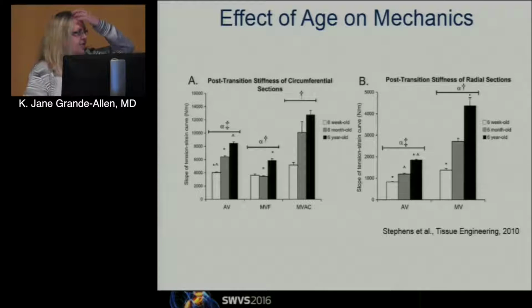We measured this on three age groups of pigs, not people here. This is a six-week-old pig. A suckling pig is analogous to a pediatric child. A 6-month-old pig is a young adult pig, and a 6-year-old pig is about as old as they get in Texas, and they are an older individual, perhaps representing what you would have in your patients.